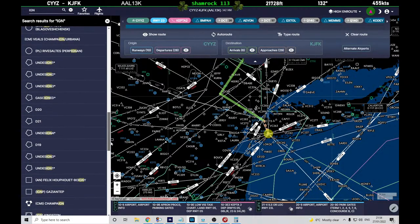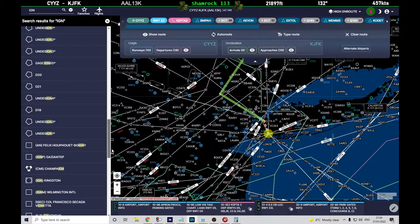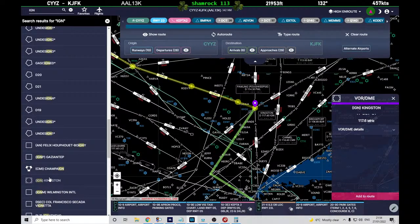Buffalo traffic, Citation 64 Juliet Charlie, taking off runway 23, heading southwest. There it is. Buffalo traffic, Delta 2739. Yes, it's a VOR DME.